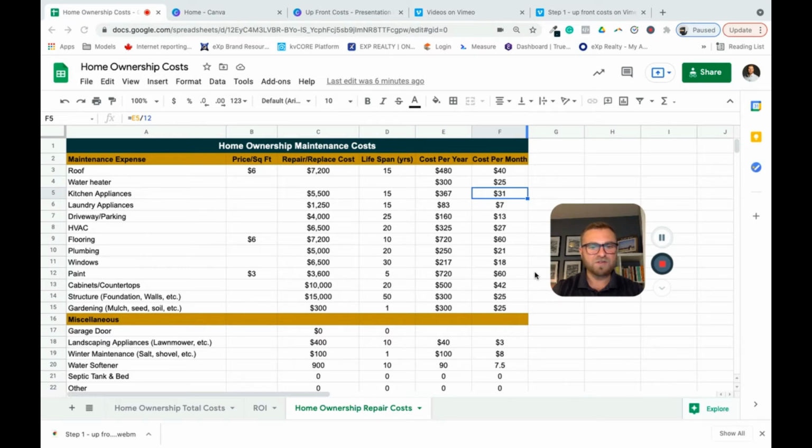We got $5,000 every 20 years. Windows are in there. You get about a 30-year life cycle from a lot of windows. Paint every 5 years just to touch up, keep things fresh, keep things going. It's about $3 per square foot.